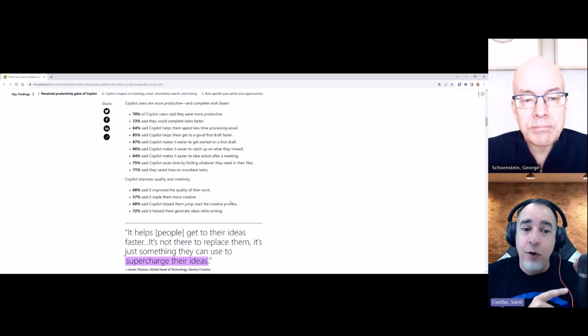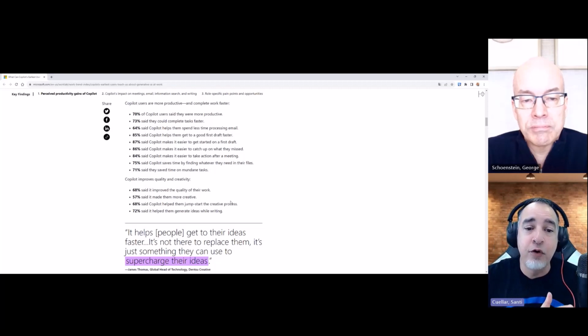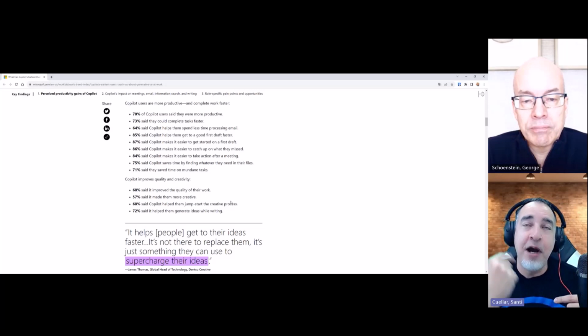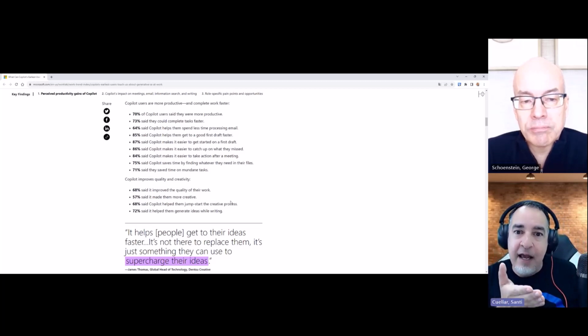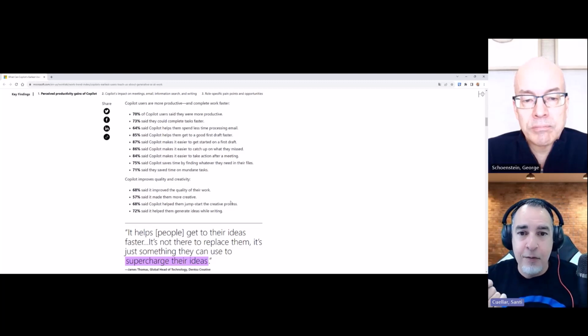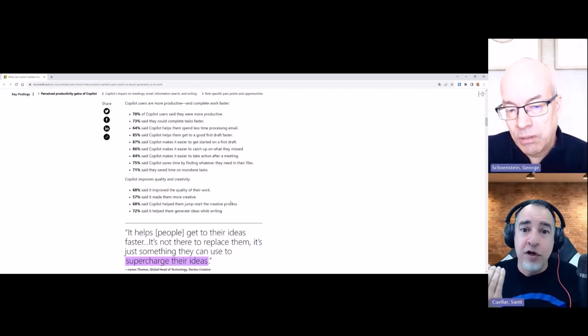And here Copilot is improving the quality and the creativity. 68% said it improved the quality of their work. So you want to retain good people? Give them the right tools. If you're questioning in your mind, is Copilot worth that $30 a month per year? Look at the productivity gains. And by the way, if you value that employee and they're one of your top performers, why would you lose them over $30? Give them the Copilot. Make their quality of life, their quality of work even better.